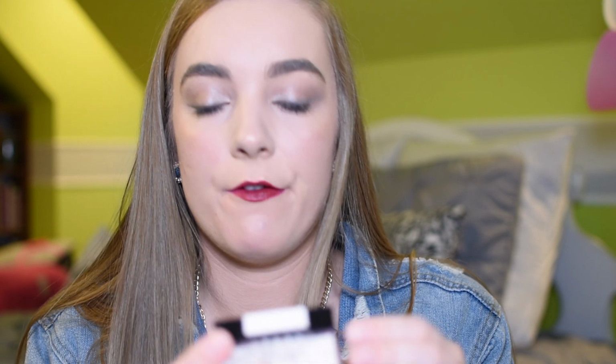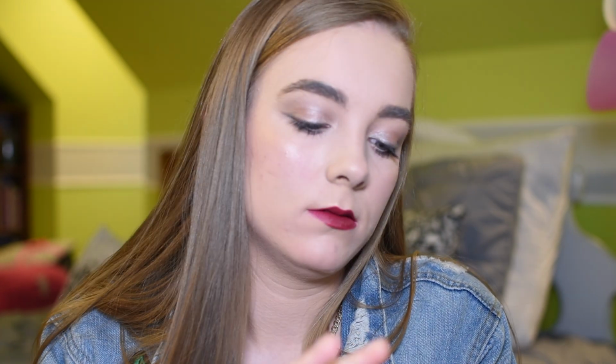So then on to Target. I only got 2 things from Target, so this will be quick. So, the first thing is this Maybelline Fit Me powder. It's a loose finishing powder, and I got the shade Fair Claire. And it's just a loose powder. I have it on my face right now, and I don't know my thoughts on it yet. But it feels thicker than like a regular translucent powder. So, I'll have to try it out more.